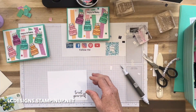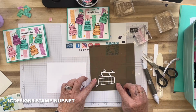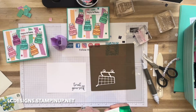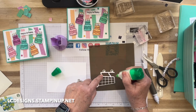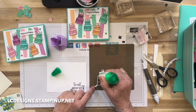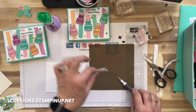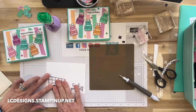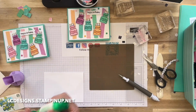Okay, so now for our shopping cart that's been over here drying, we're just gonna add glue to the sides and then the bottom. I didn't even add it to the bottom here because in case you need more space for your card, we're just gonna go across here. You can put it around the wheels as long as it's not squeezing all over. And you know, a little glue goes a long way. So we're gonna glue that right like so. And just let that sit. And then now we can glue this to the inside.